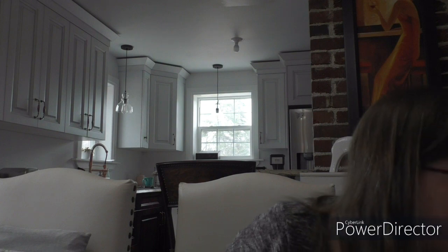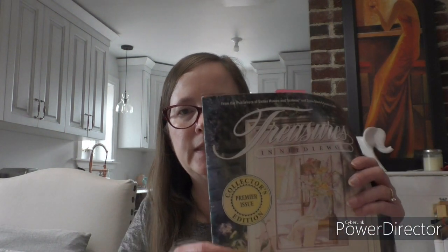Okay, these next two have stories. The first one I'm going to share is out of this Treasures in Needlework premiere issue, which was released sometime in '93 or something like that. 1992. I wasn't stitching at that time, but I found this magazine at a used bookstore. Picked it up because I really liked this pattern.